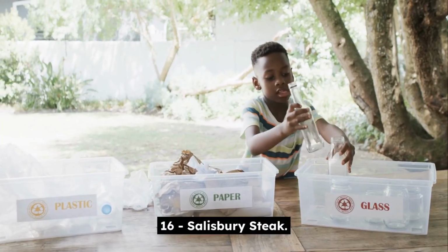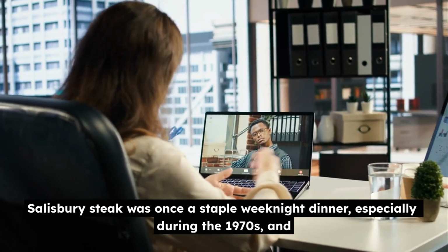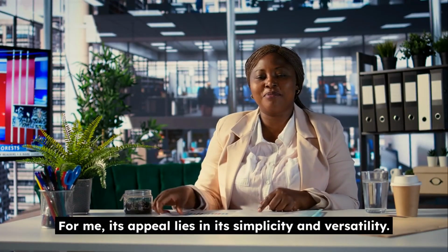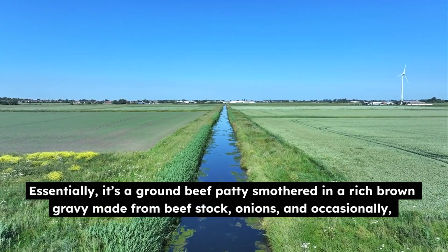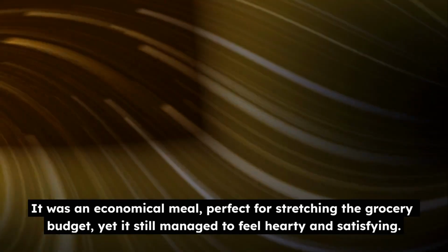16. Salisbury steak. Salisbury steak was once a staple weeknight dinner, especially during the 1970s, and holds a nostalgic place in many American homes. For me, its appeal lies in its simplicity and versatility. Essentially, it's a ground beef patty smothered in a rich brown gravy made from beef stock, onions, and occasionally mushrooms. It was an economical meal, perfect for stretching the grocery budget, yet it still managed to feel hearty and satisfying.